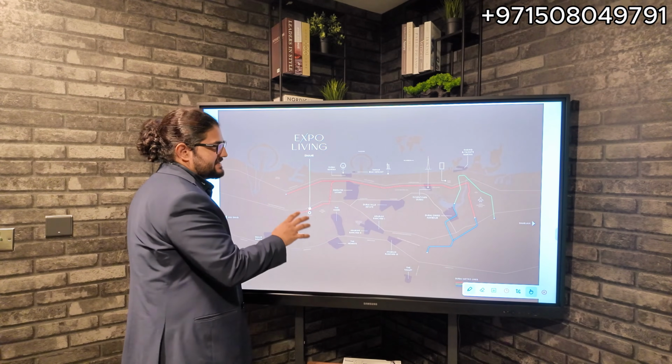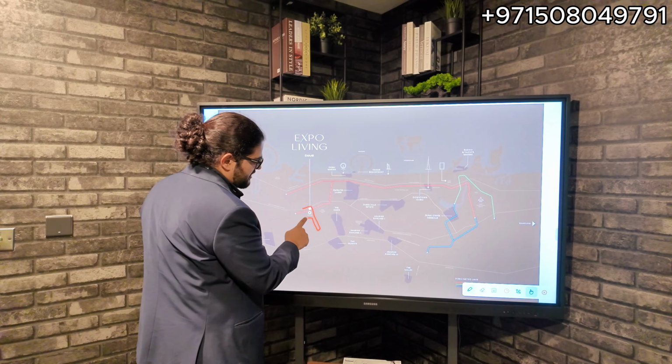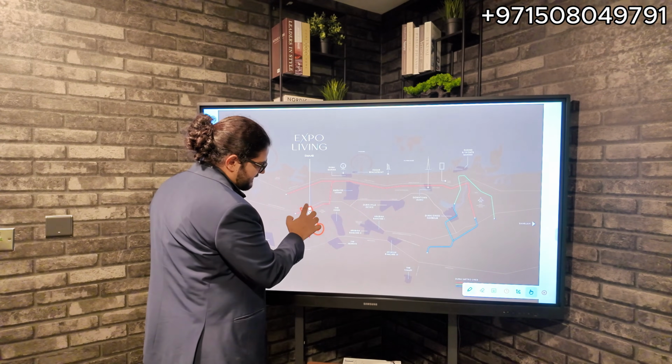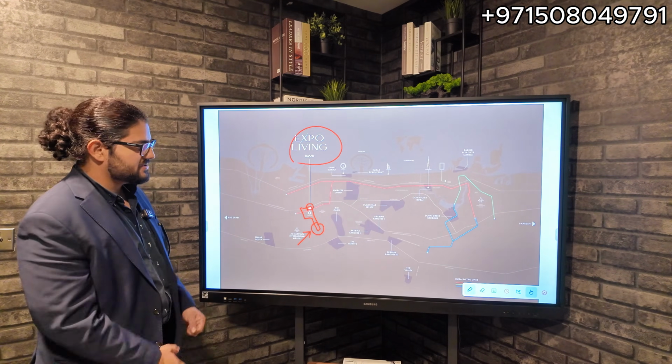So this is the entire map of Dubai. Again, this is going to be the entire Expo city. This is kind of what it looks like. Of course, this is the airport and all that stuff. This is where the Expo Valley views were coming, and this is exactly as it highlights Expo Living by Emaar. This is where Terra Gardens is.